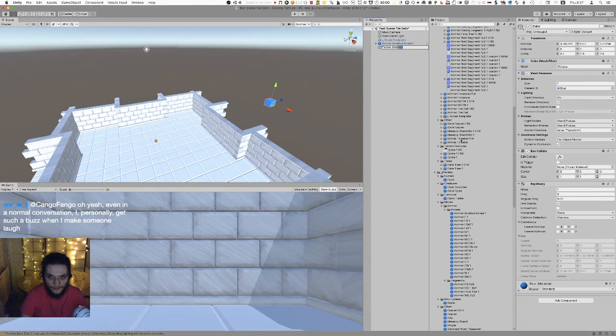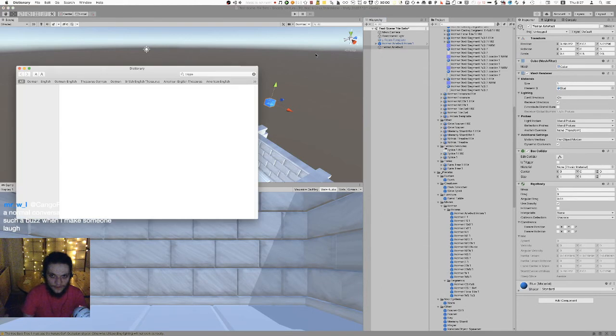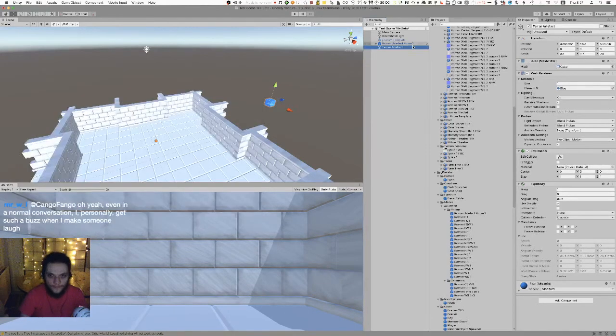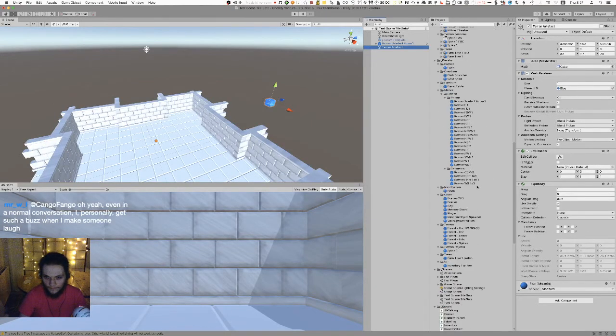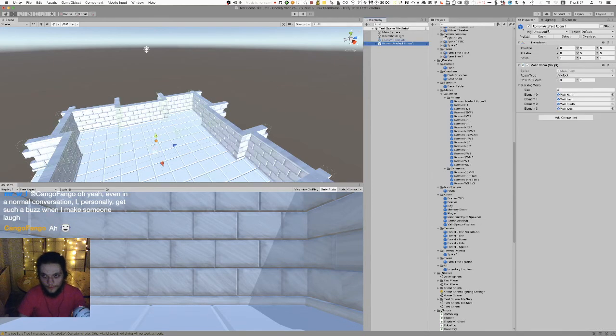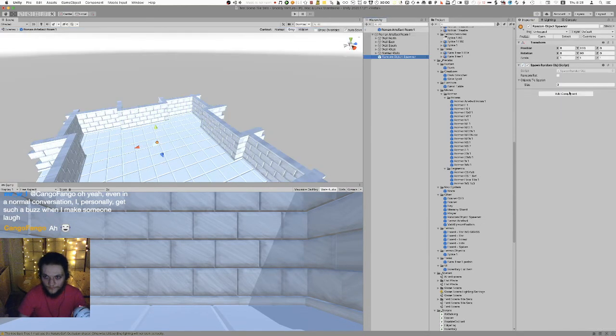Is it artifact or artifact? The British version of it. I think it's with an E. Artifact. Yeah, it is. Okay, so let's put this in other prefabs. So there. And then if I go back into the Roman room, I can add this prefab to the object spawner. Turn artifact, random rotation, sure.